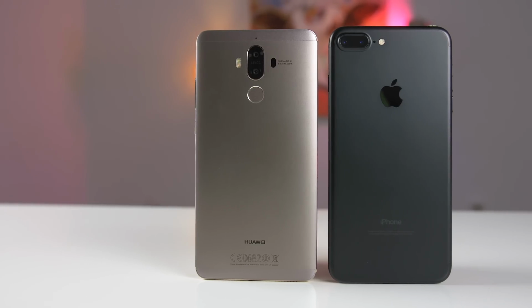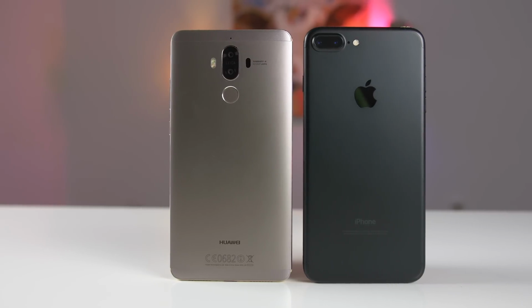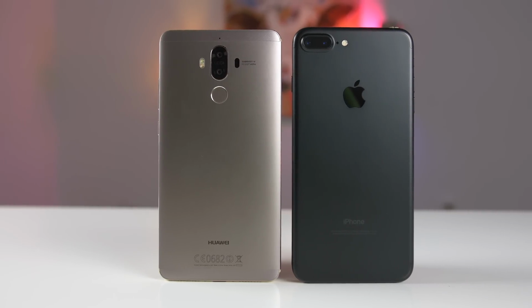So a lot of you are probably thinking, 5.9 inches, this is way too big to hold with one hand or use on a daily basis. But to be quite honest, they did such a good job of reducing the bezel size that if you held an iPhone 7 Plus, it's pretty much the same size as the Huawei Mate 9. So for example, it's pretty much the same thickness. It's actually shorter than the 7 Plus, but the 7 Plus is a little bit more narrow.